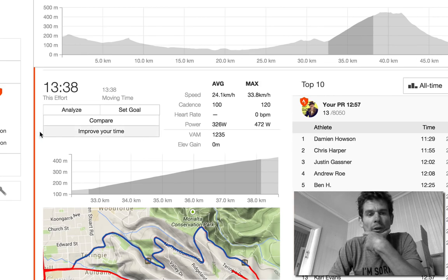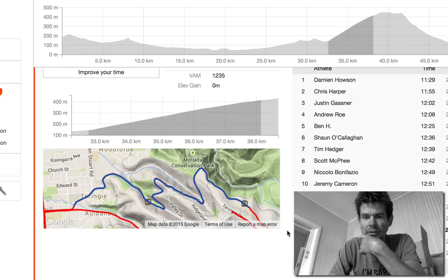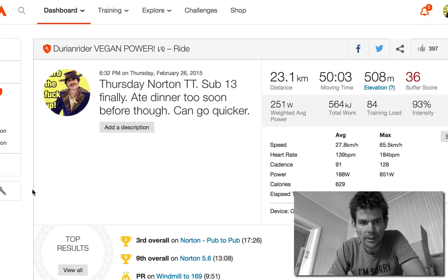A $500 bike versus $15,000. You don't really get much difference. You get a few seconds here and there. But you can see Norton Summit, my power when I did the 12:57. Let's have a little look. What power did I do there? So we've got 326, and it's the same power meter. I took it off my TCR. So we're going to here.